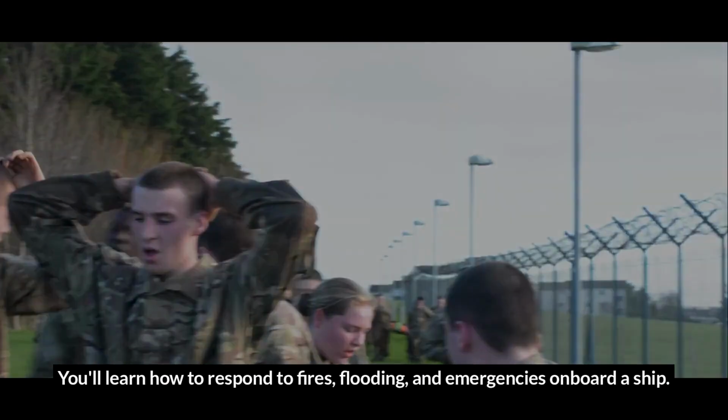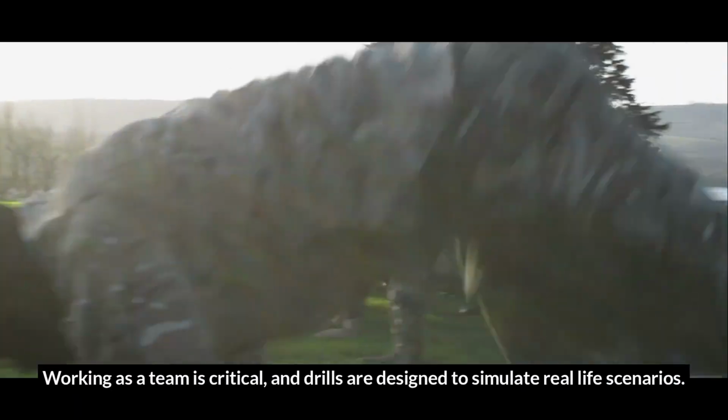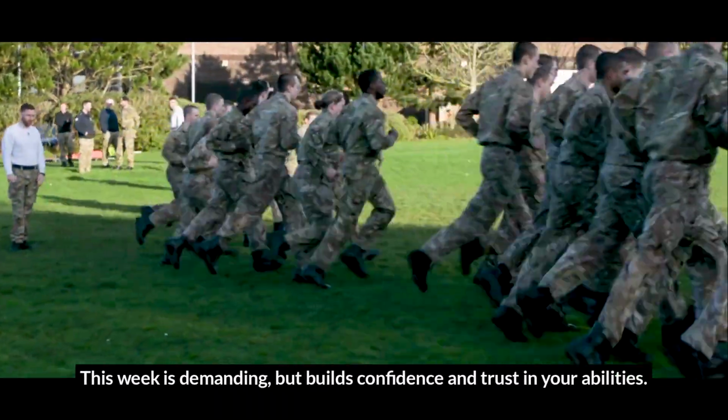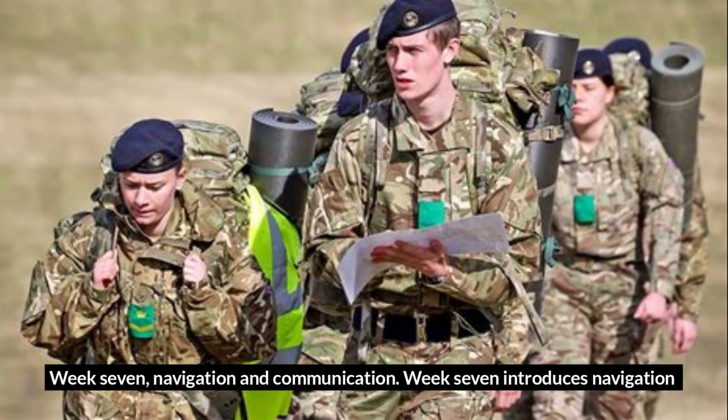You'll learn how to respond to fires, flooding, and emergencies on board a ship. Working as a team is critical, and drills are designed to simulate real-life scenarios. This week is demanding, but builds confidence and trust in your abilities.